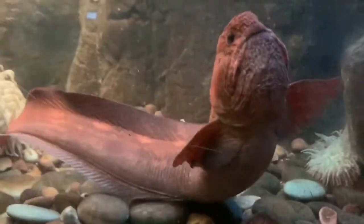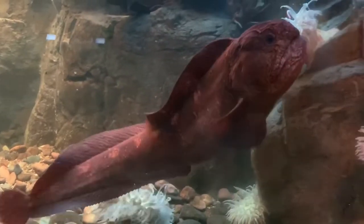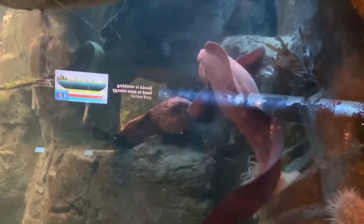This is the Bering wolf fish, and I have to say, I saw species at this aquarium that I have never seen before. I do a lot of reading about fish species, and I was amazed at what they have here.